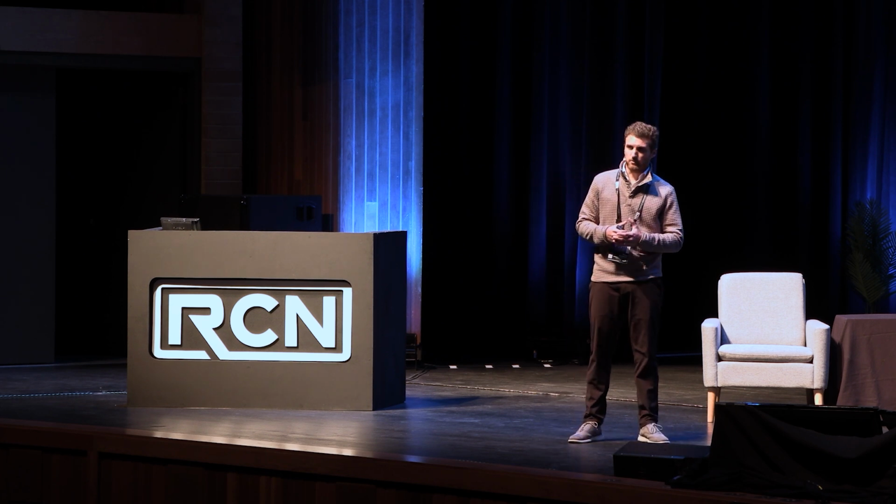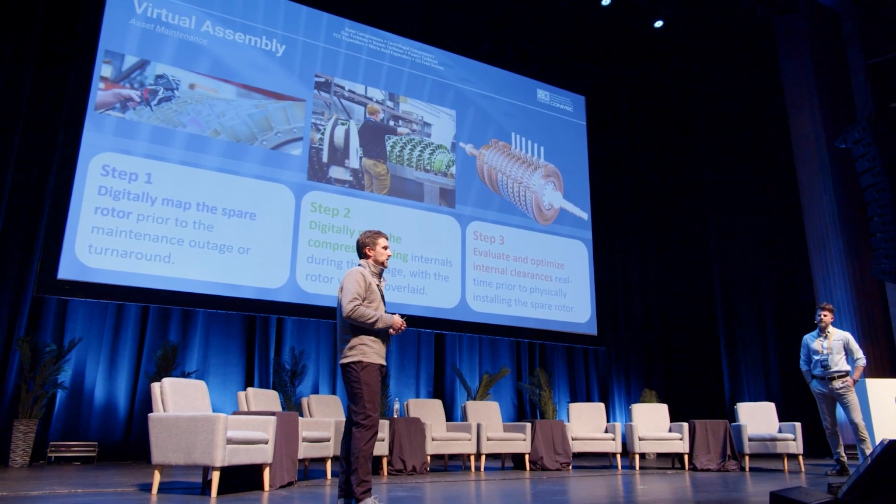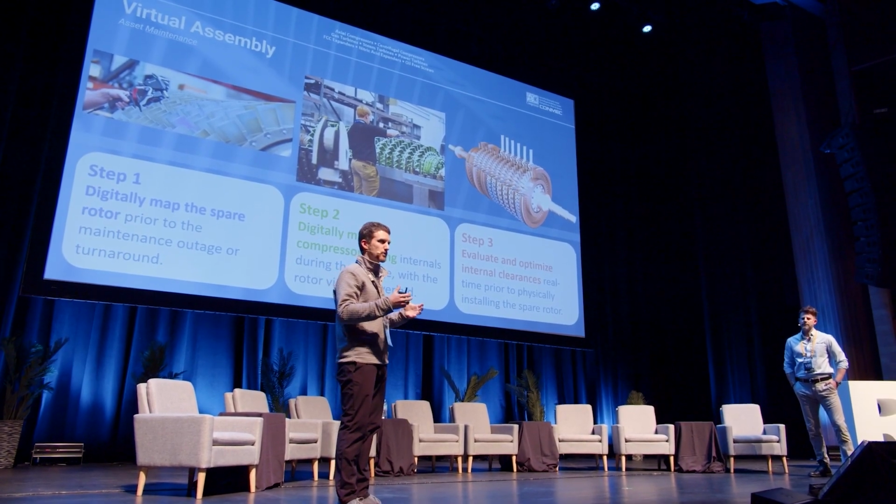In this particular example, you see an axial compressor that's being overhauled. So axial compressor has to be taken apart. All the components are worn out inside. We have to replace those with new. Again, when that unit's out of operation, lost production for the customer. So we want to do everything that we can to shorten that duration.